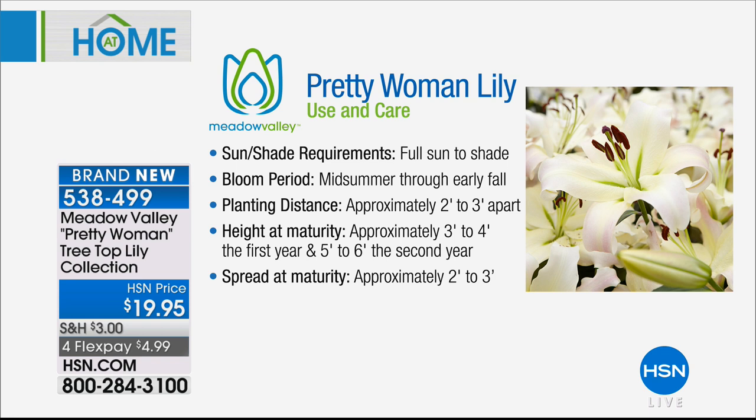These are space saving because they're growing upwards and not outwards. So they're not like a bush or a shrub or anything you have to deal with. Exactly. And it will provide perfect accents.